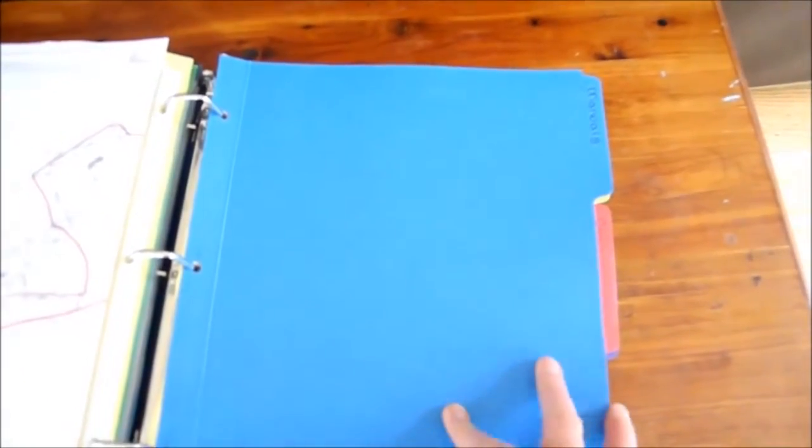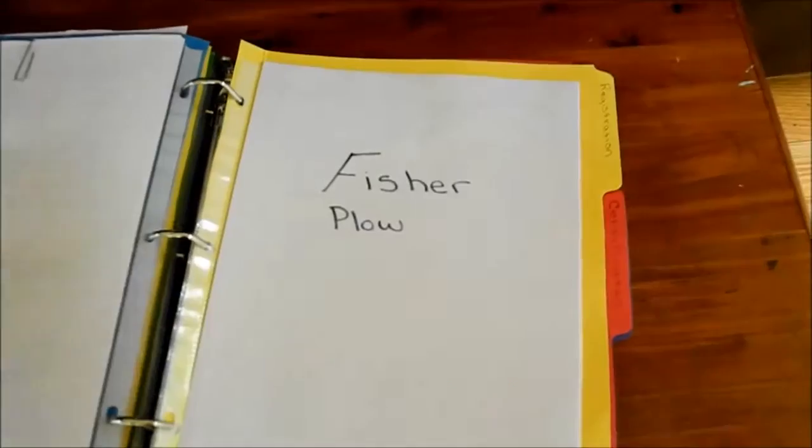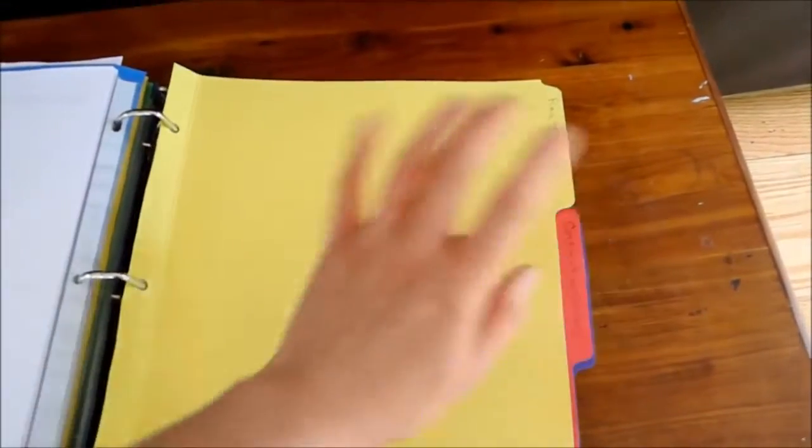Manuals, we don't ever reference these, but my husband wanted to hang on to them just in case he needed them. So we have an ATV and then the plow for the plow truck. This is our registration, so all the registrations, we have a camper as well as our cars, go in there.